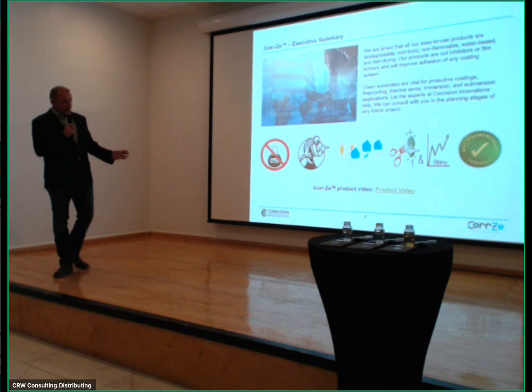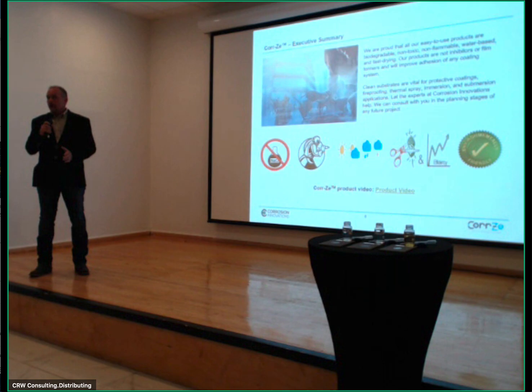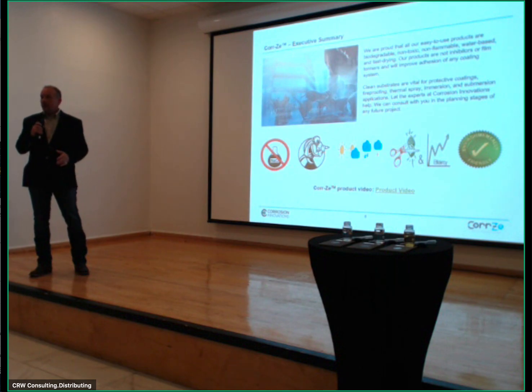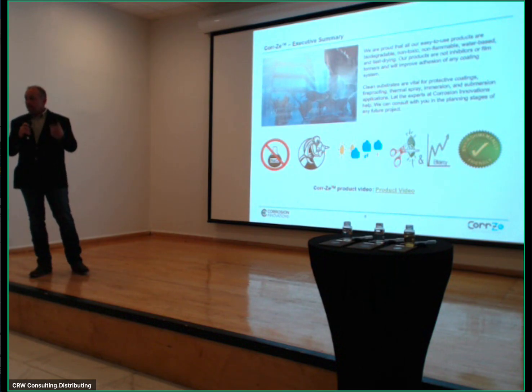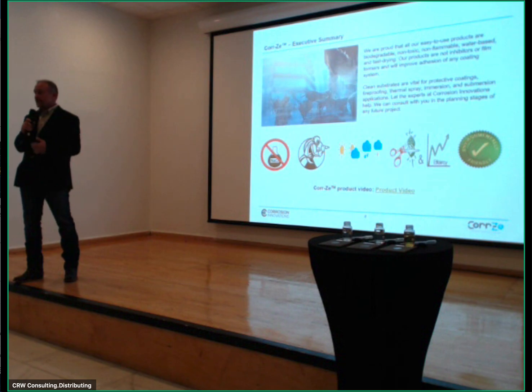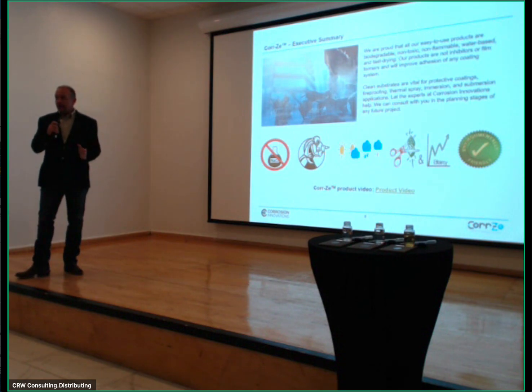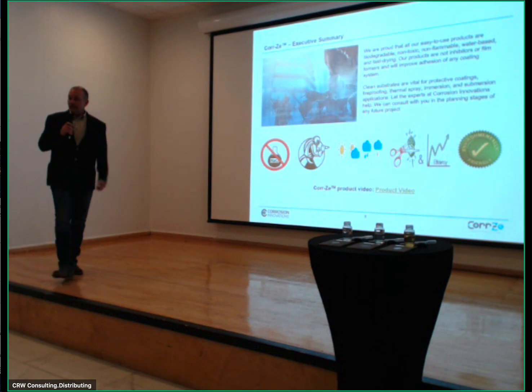So what we're saying here is there's multiple ways to do this. You can incorporate Corr-Ze 100 into the UHP stream if you're in a blast and coat traditional process, and it will last for a couple of days. But if you want to blast an entire structure, say a tank or something like that, you can blast the entire substrate. Let it flash rust, it doesn't matter.